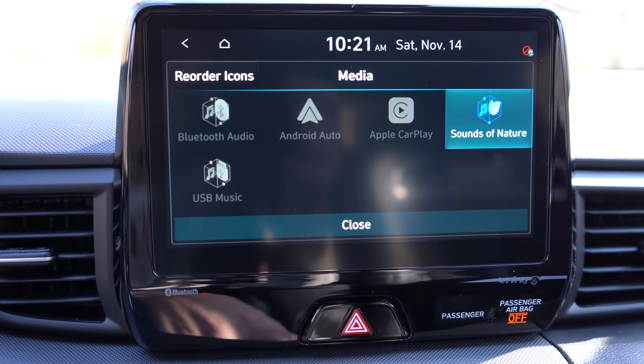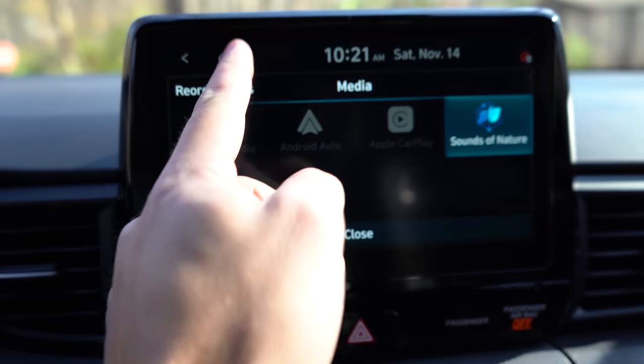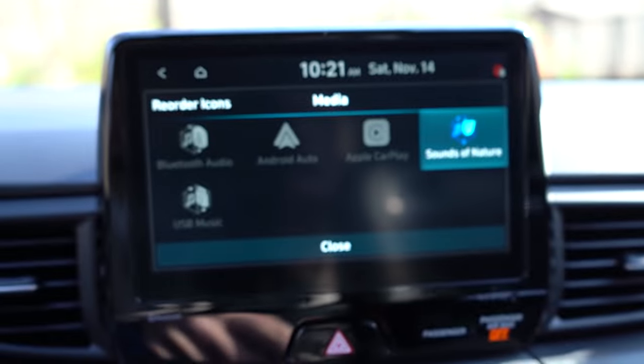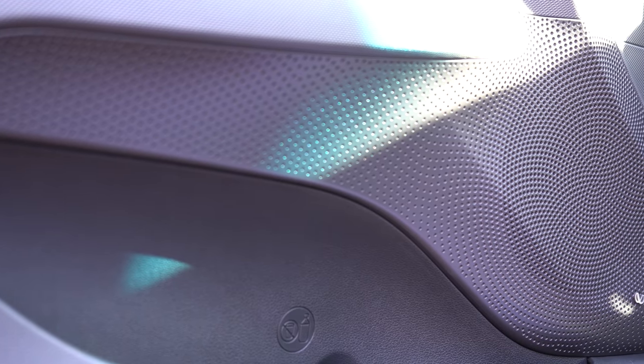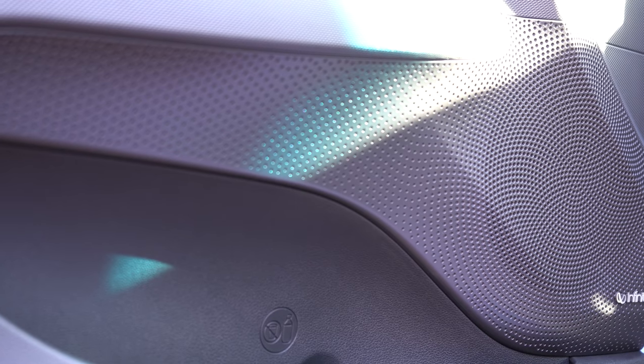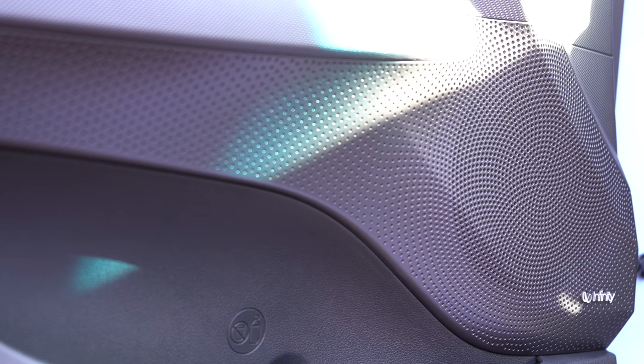Anyways, when it comes to the sound system here, there is one sound system that is going to come standard across the board. That is going to be an 8-speaker Infinity sound system with a subwoofer. Having said that, I do believe you guys know what we have to do next. Let's go ahead and turn on the radio, see what we got playing today, and let's test out the clarity of this one.